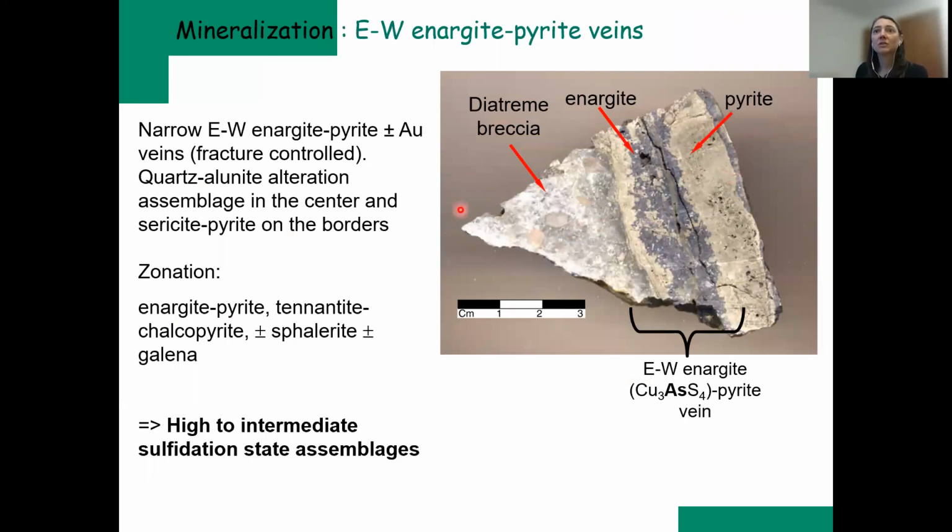It's exactly there. So this is an example of these enargite veins, very narrow veins, not well developed because of the host rock, not very reactive, fracture controlled, with quartz alunite alteration assemblages in the center and going out it will be sericite pyrite. And the zonation is very nice with enargite, pyrite, tennantite, chalcopyrite, sphalerite, galena. There is sphalerite galena, but a very thin layer because the fluid wasn't in the carbonate rocks where it could expand and buffer and mineralize. It couldn't do that. So that's why the veins are so thin.